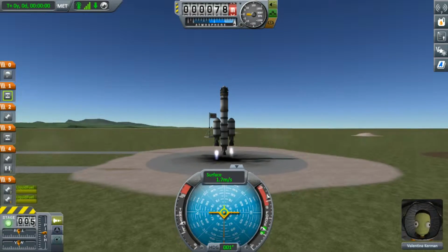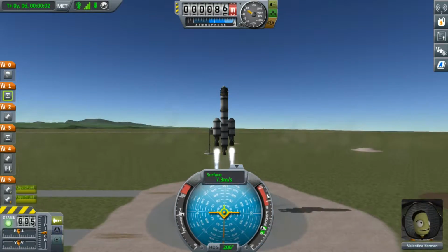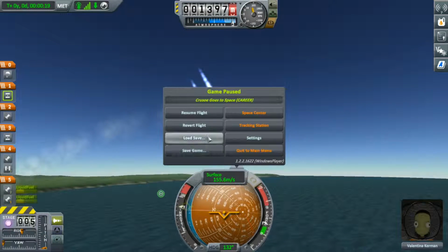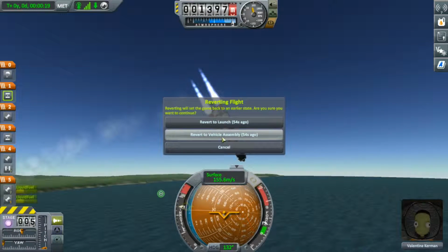Okay, ready for a launch. Those need to be turned up. Okay, that is spinning out of control, and that's going to be because we haven't got fins on. Right, okay, revert flight before anything bad happens.